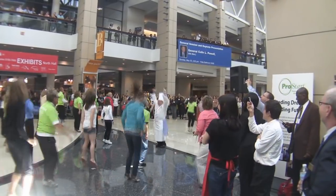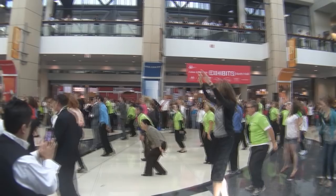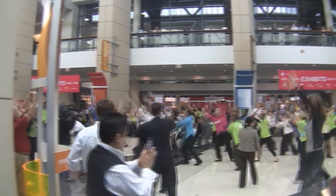Now also this year, organisers claim to have organised the biggest flash mob ever. Well, I don't know about the biggest one, but it certainly was the most entertaining.